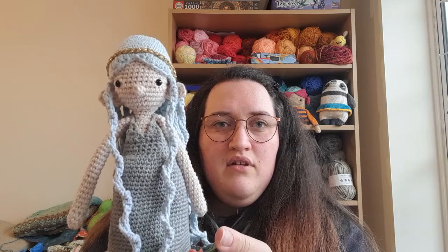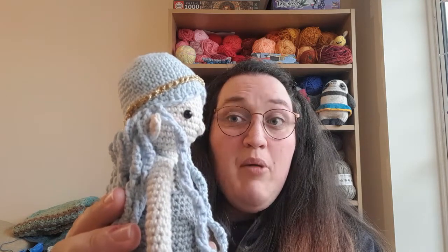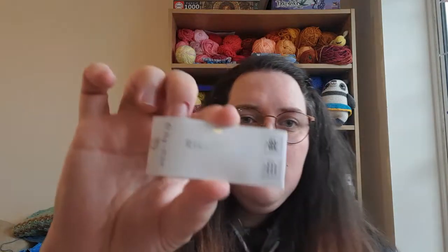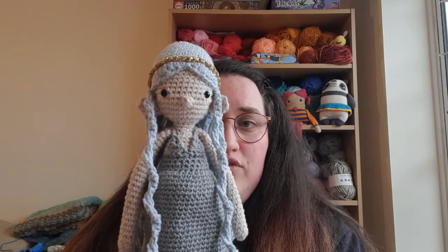She has got legs underneath, but obviously her dress supports her to stand up on her own. And I like doing the face, actually. If I move it closer a little bit, the nose is actually a crochet stitch. So rather than embroidering on a nose, it's a bobble stitch, which is quite good, I think. So this one has been crocheted using Ricorumi DK, and these come in 25-gram balls. So I've used all of the colours, including the gold, are all Rikurumis.